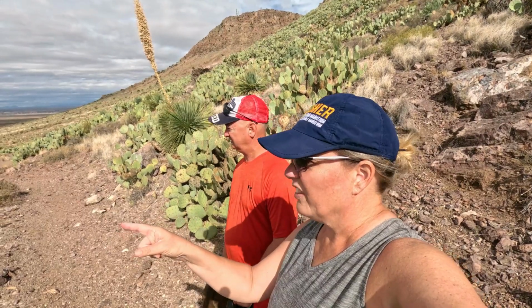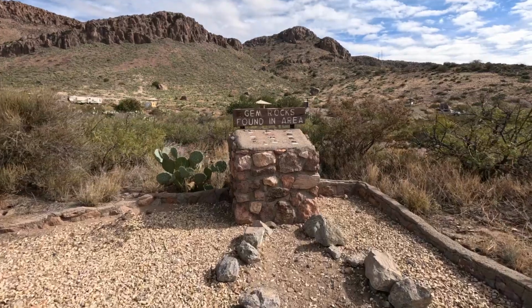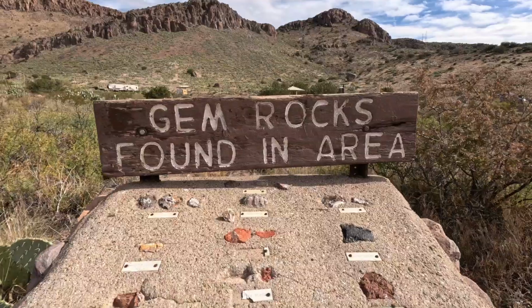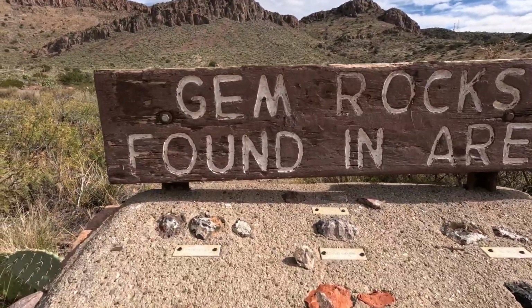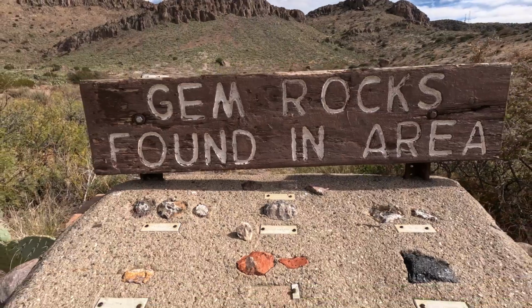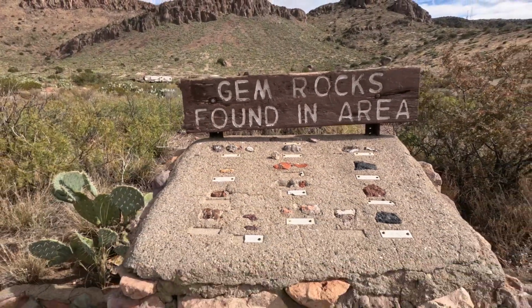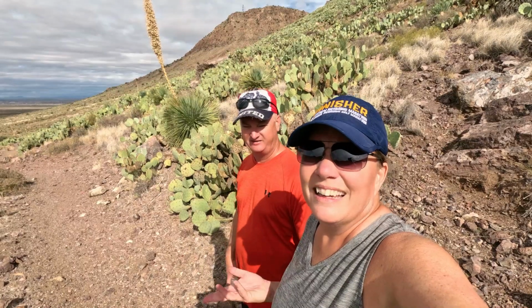There is a little display in the campground day center area that has all of the rock. There are special gems and stuff that can be found. So if you're into collecting rocks, apparently this is the place you want to come and stay. I don't know what they mean by gemstone. There were no diamonds or anything like that. It looked jasper-like.